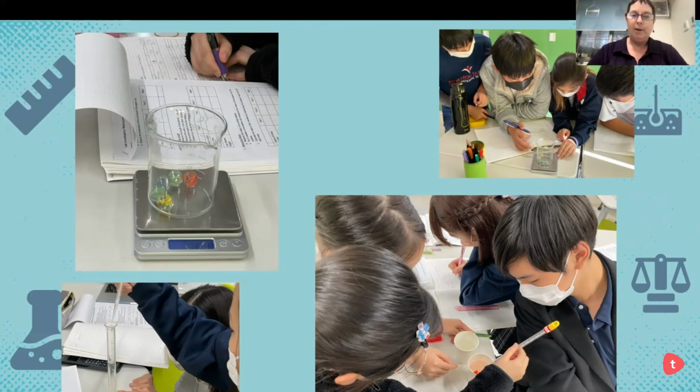All of this is part of a bigger unit where students will be exploring how to measure really tall things like trees and thinking about using models for understanding distances and times in space project.